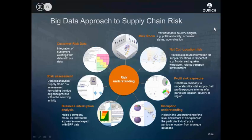What we're going to do for the next 10 minutes or so is take a real-life example. This is a real business that we've been working with for a number of years now, and look at how we can use these different approaches to understand their risk from a supply chain point of view, and take you through some examples of how they've actually used the technology and this approach to provide more comprehensive coverage and mitigate some of the potential challenges and issues they come across through day-to-day working.